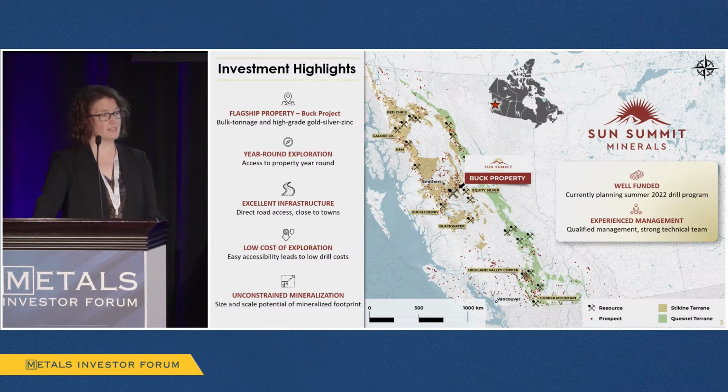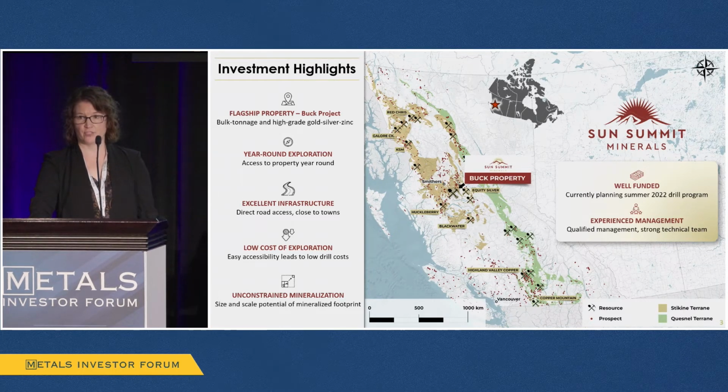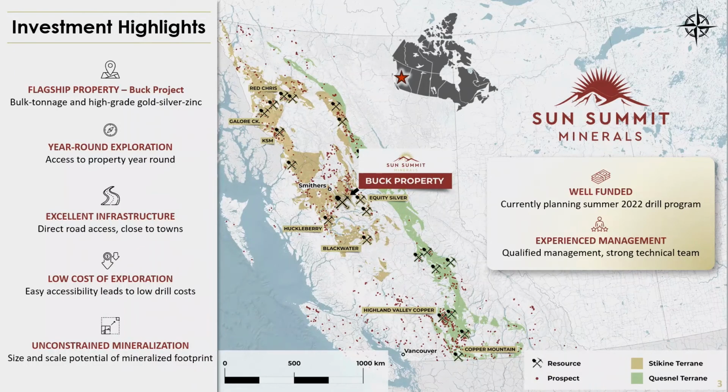So the Buck project, as Eric mentioned, is a bulk tonnage gold, silver, zinc property in central BC. We can have year-round exploration, we have excellent infrastructure, we can drive right to the drill rig, so that really sets us apart from a lot of projects, for example, in northern BC. Low cost of exploration, unconstrained mineralization, we haven't hit the limits yet, so a lot of exploration upside. We just closed an oversubscribed $6 million financing, so we're well funded for exploration into 2022.